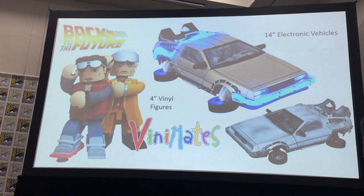Back to the Future, we recently reissued our electronic hover time machine. It was previously a retailer exclusive, now it's available everywhere, so you can order it through your local comic shop or even our online web store. Same with the Frozen hover time machine, which has a different paint scheme. Both of them light up and have sound effects. I left the Vinnie-Mates on here for another presentation, but we make Vinnie-Mates for a lot of this stuff. So if you're interested in Vinnie-Mates, definitely come check them out. They're fun 4-inch vinyl figures.